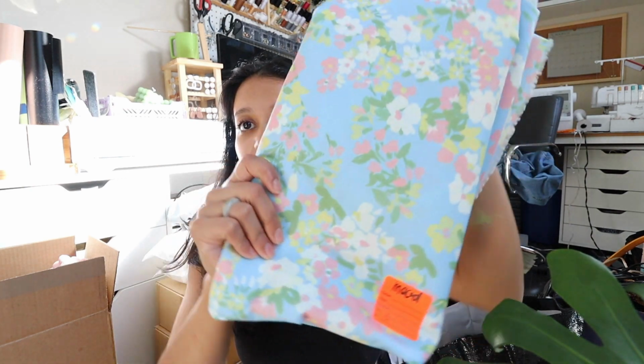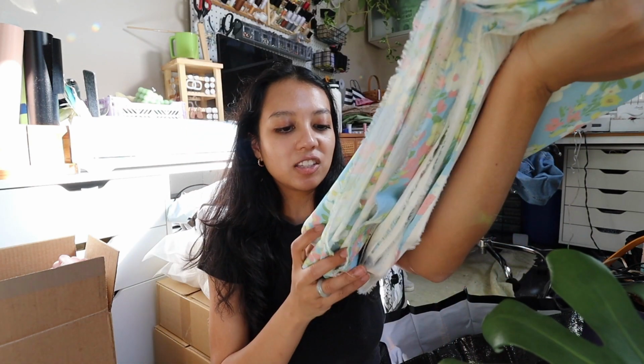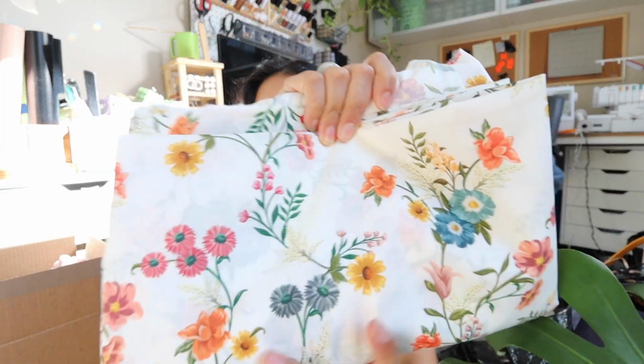Going along with that same color scheme, I got this, I think it's cotton, deadstock cotton. It's just like a floral pattern. Deadstock, different kind of floral. Very pretty. And last deadstock item, this green floral. All these are from Mood Fabrics.